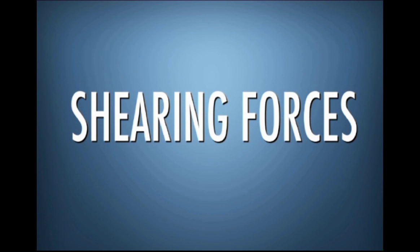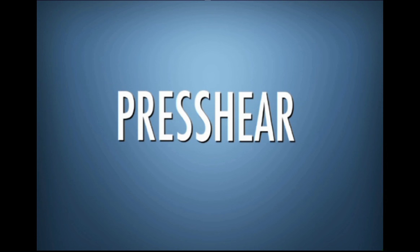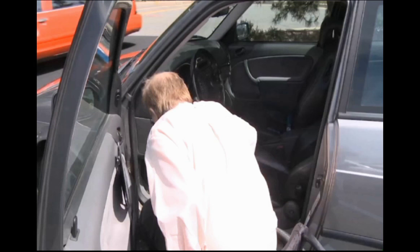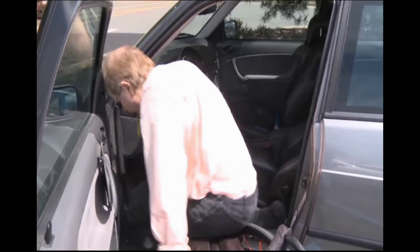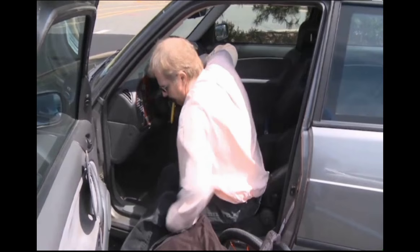In fact, one should think of pressure ulcers as press shear ulcers, or tissue damage that is caused by pressure plus shear. Shearing is the force that occurs when the skin moves one way and the bone underneath it moves another way. Here's an example. If you transfer to and from your car and wheelchair, you may slide your body instead of lifting your body. Your skin can be stretched between the surface and your bone. The damage to the skin can quickly worsen, especially if you sit on the damaged area. This is the beginning of a pressure ulcer.